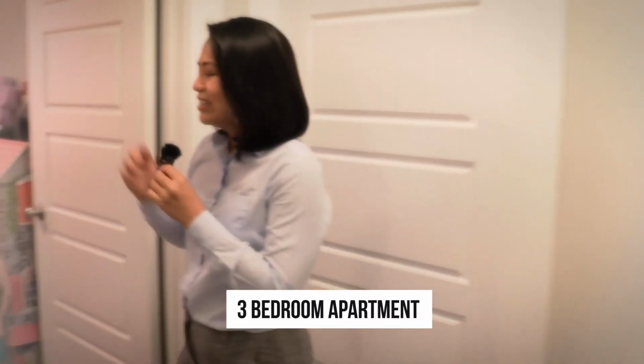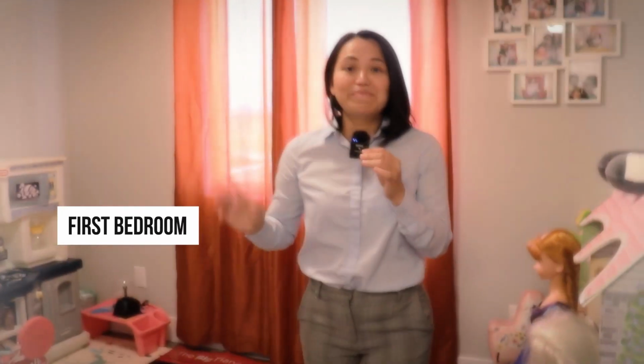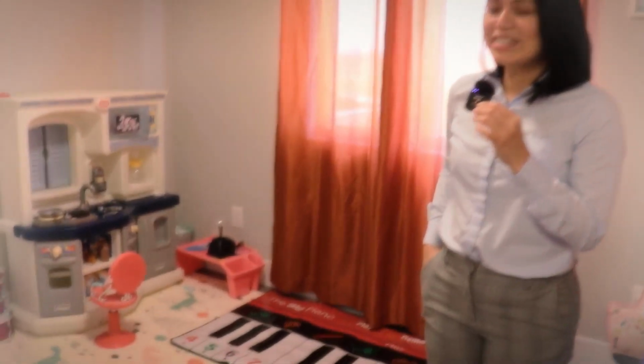Yeah, so this is again a 3-bedroom apartment. So this is the bedroom for the little one. But the little one didn't want to take this bed, so they turned it into a playroom. And yeah, she's got loads of toys here. And this is the cabinet for the things of the little one.